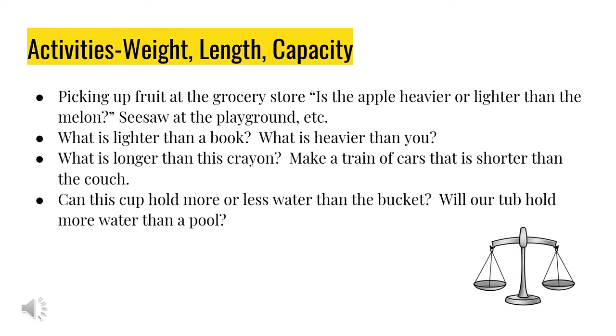What is longer than this crayon? Make a train of cars that is shorter than the couch. Can this cup hold more or less water than the bucket? Will our tub hold more water than a pool?